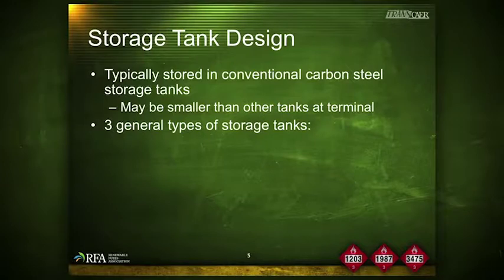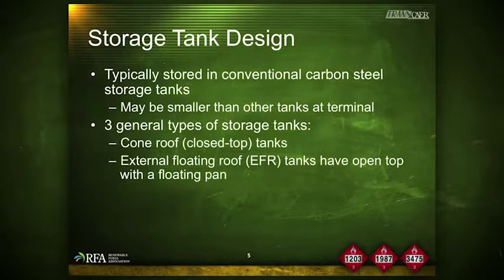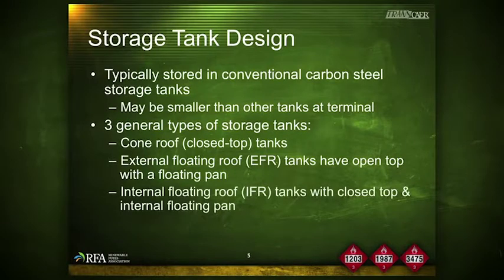There are 3 general types of storage tanks at tank farm facilities: cone roof, closed top tanks, external floating roof, EFR tanks, which have an open top with a floating pan, and internal floating roof, IFR tanks. See Figure 5.1 in the participant guide, with a closed top and an internal floating pan. The majority of existing EFR tanks have been converted to IFR in recent years. Denatured fuel ethanol will typically be stored in one of these IFR tanks.